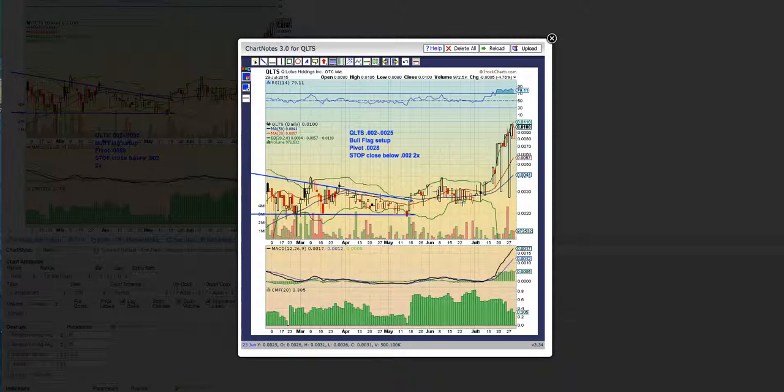What you can do is just grab your retrace levels. Watch that 0.0057, 0.006 level for a retrace. You've got your support here for a pullback. So if this stock pulls back, that's the level that you want to see this thing bounce at. And watch that 0.004 to 0.005 re-entry level here on the QLTS if it pulls back.